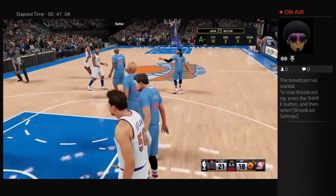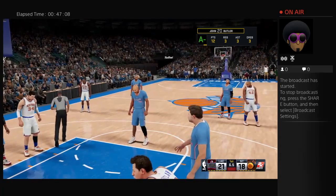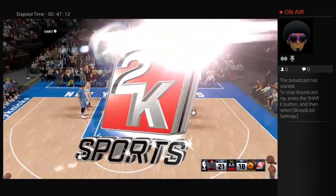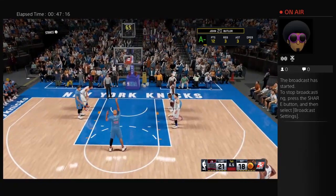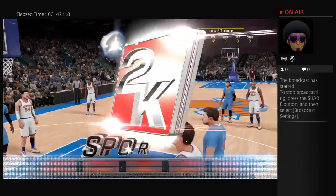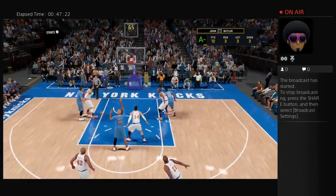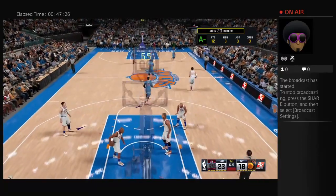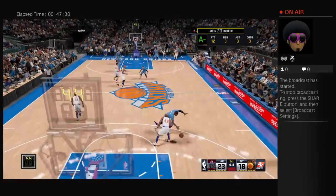The Clippers shooting their first shots from the stripe in this game. 2 shots. And the first one at the line is good. And the Knicks making a change here. Both shots good from the stripe. 6 seconds left in the first.